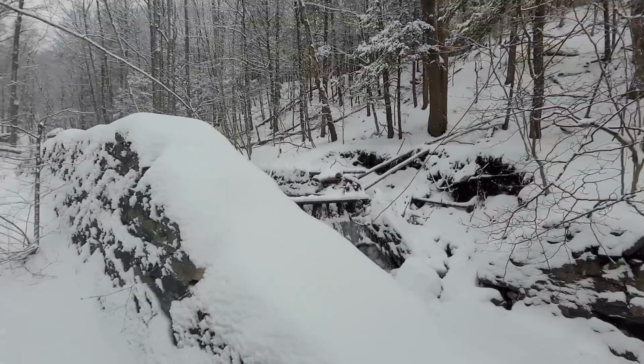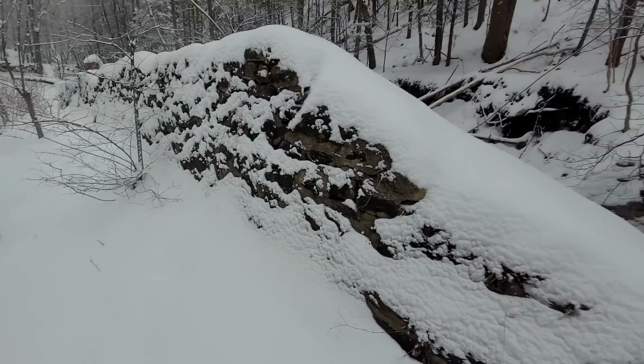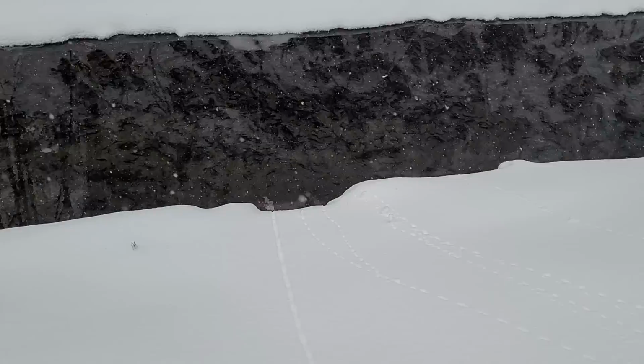Anyways, from this, who knows what kind of hollow cavity there could be here. It doesn't look that bad yet, but it's coming. You already got water seepage. If you can see down here, if we come after a rainstorm, the water seepage is a lot more.